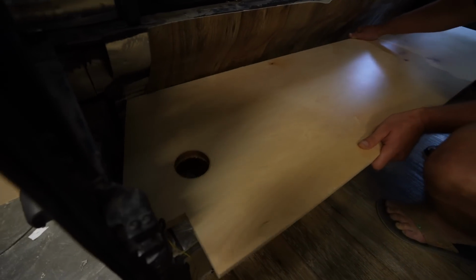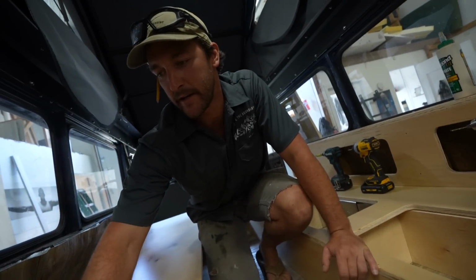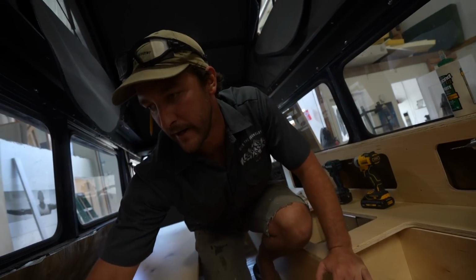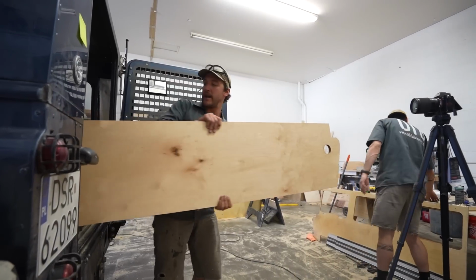So one of the challenges with Odyssey is that there's a lot of weird corners and nooks and crannies, which basically means that the guys have to really cut around them and make sure that everything fits snugly and neatly. So what's the challenge here? We have to cut this hole a little bit bigger out on this side here because it's rubbing against here and not letting us push this side back towards the back of the car.